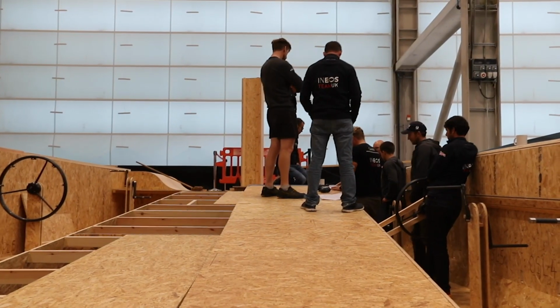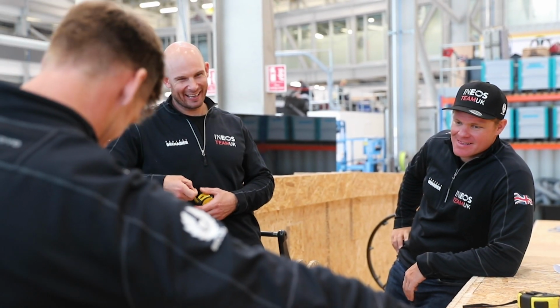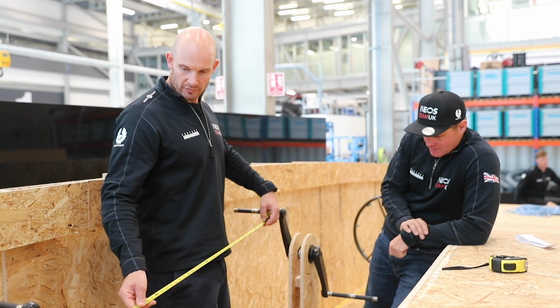To have the deck mock-up that we've got behind us and stand in the positions and feel where your teammates are going to be around you, see the view that you're going to have, and position where you're going to put your screens for all your information, is a huge asset.